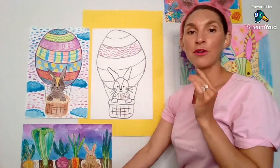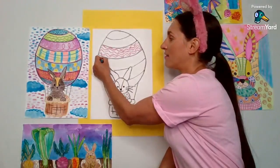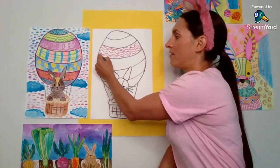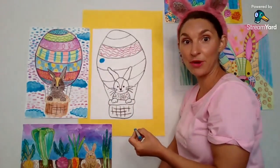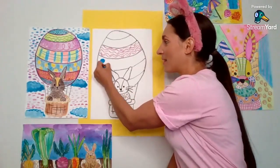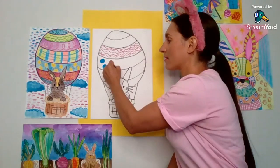I had polka dots all over my previous art studio, so everybody who is in my art club knows that I love polka dots. Here are my big polka dots. What pattern are you putting in yours? Wiggly lines, polka dots. Is anybody doing some stars?